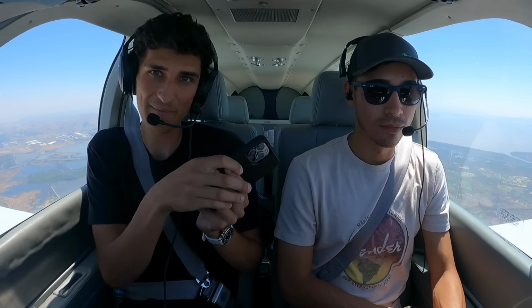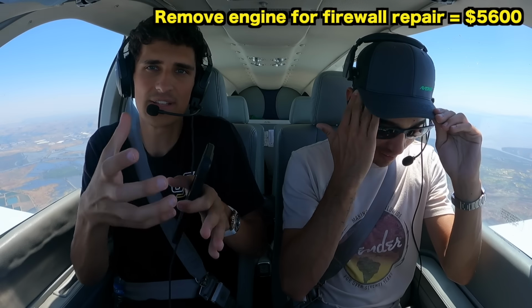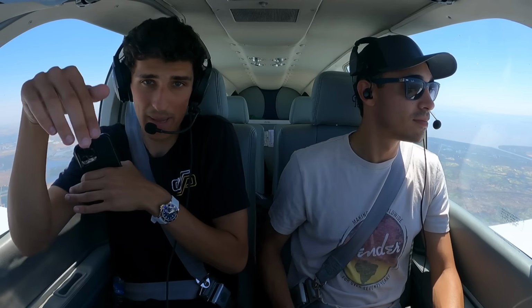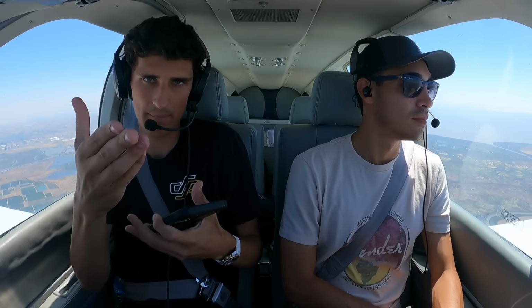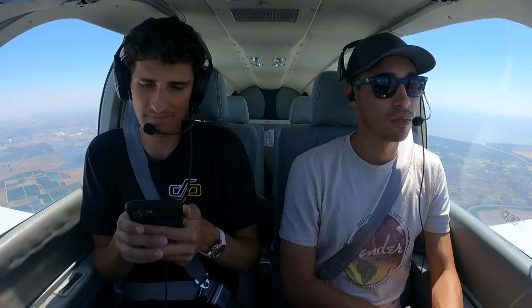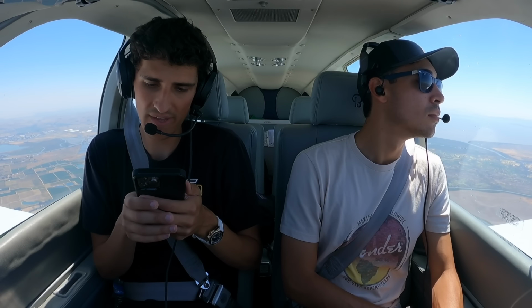Yeah, that's that other part that he was talking about. Another $5,600. So that's to physically get the engine out to be able to access the firewall. And then the other $5,000 was to rip the engine apart, if that makes sense. They said it took even longer than 40 hours, but they just billed us for that. Remove and replace the rivets on nose gear tunnel.